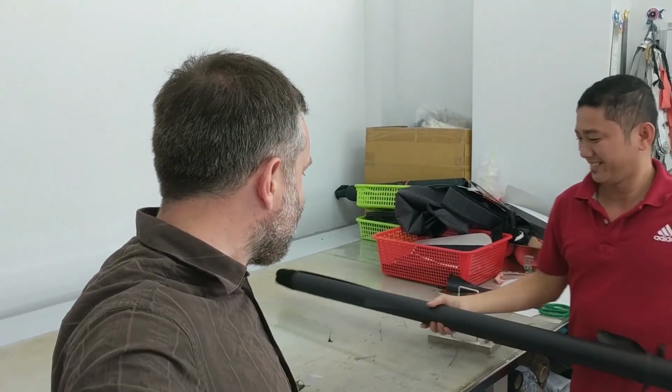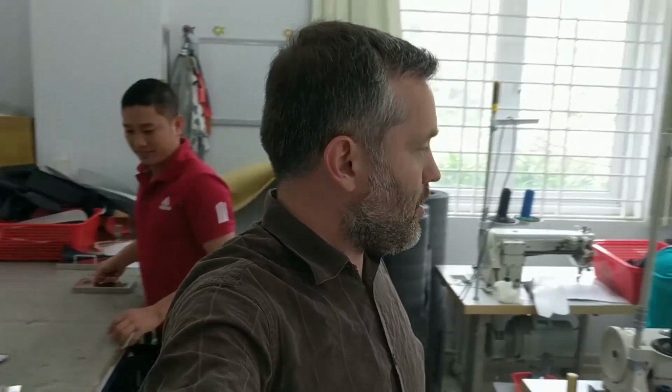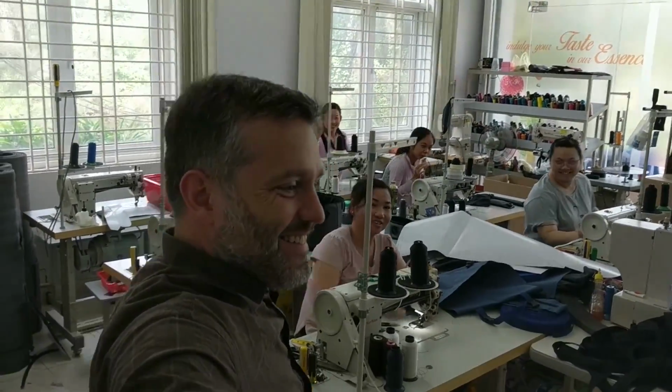And they can then use those panels over here on this table. So they'll take these knives and they basically just trace out the stiff paperboard panel, and that allows them to cut them. So here they are sewing. Hello everyone. Here we go.